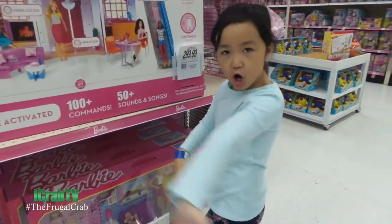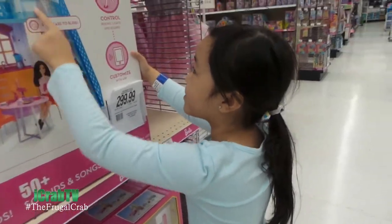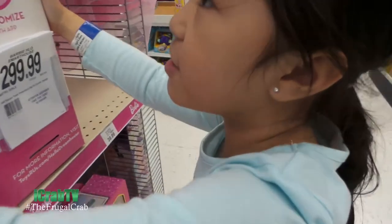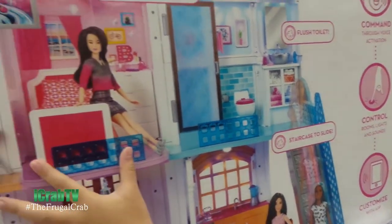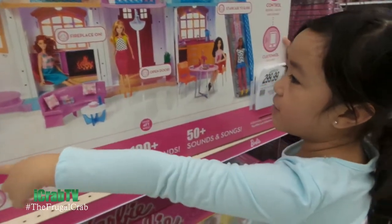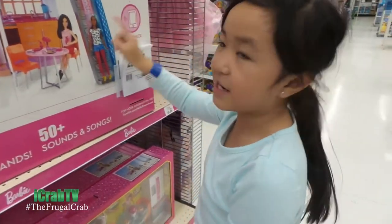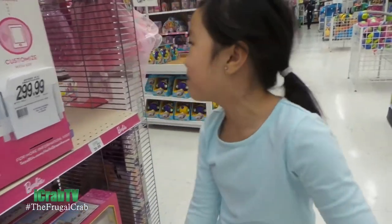This is what you call a mansion of Barbie. Look how big this is. How do you make this? So there's a staircase, and a bathroom, and then over here it's a room, and then a room, and then an elevator, and then a fireplace, and a kitchen. $299! Over my budget. No. Super over my budget.